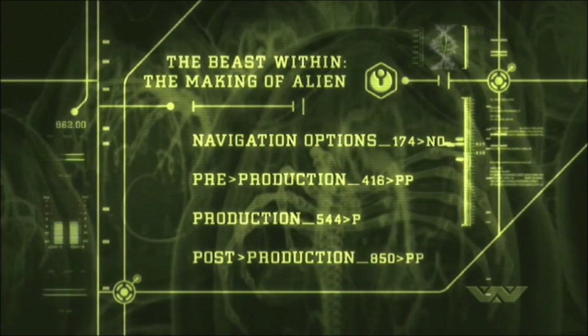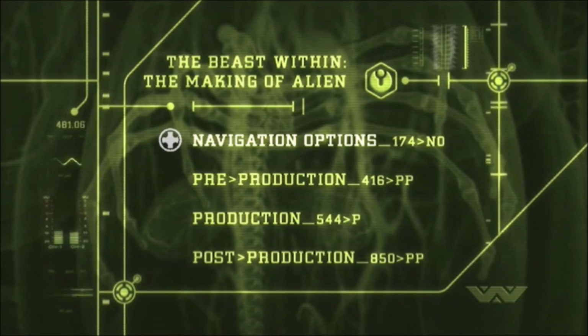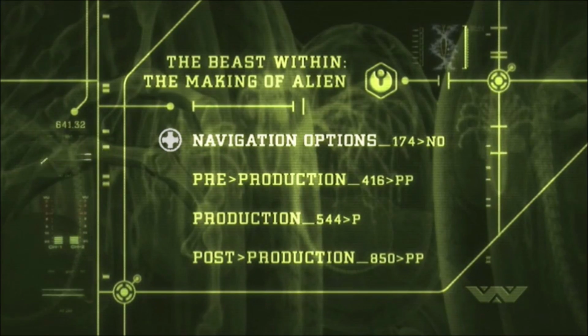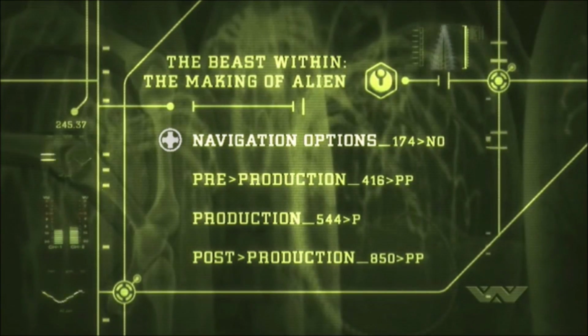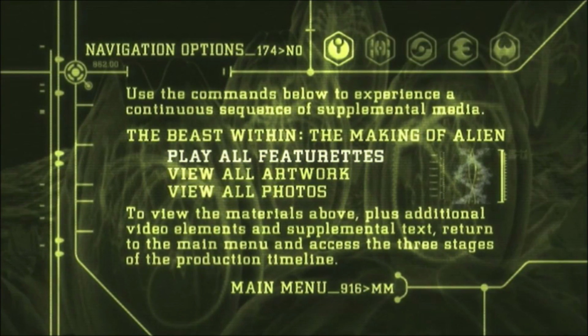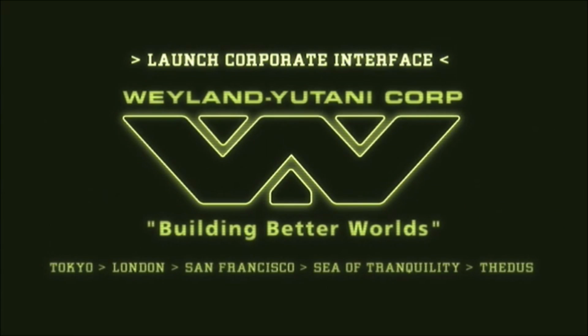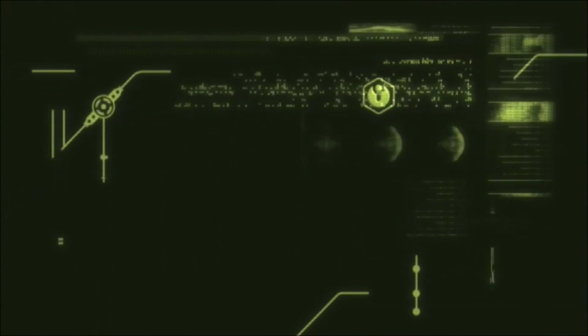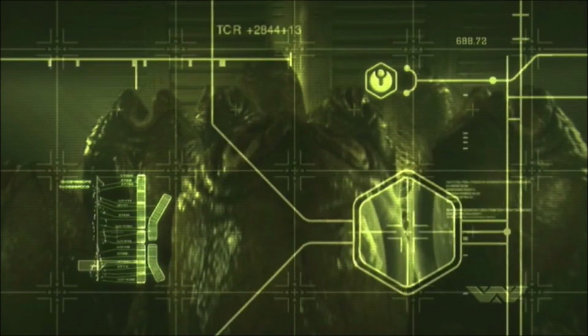If there's a criticism of the actual layout of the special features on this disc, it's that, strangely, you don't have an option to play the documentary as one big feature. I mean, technically you can. You're able to select navigation options from the main menu and then select the option to play all featurettes, which, in essence, will play the entire documentary. There's also options to view all artwork and all photos on the disc. But why they didn't have an option to just play The Beast Within from the main menu seems like a bizarre choice to me. I think the intention was to have the viewer insert the disc and navigate through one giant special features experience. They had a special order in mind, and I don't mean 937.